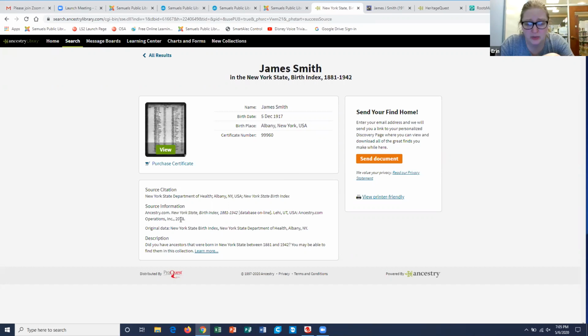For instance, I think this is a birth index, so it would have to be through the Department of Health, especially as it is 1917. For those who aren't aware, if you are trying to find vital records and you can't find everything online, because like I said at the beginning, what's actually been digitized is a pretty small number compared to what's actually out there. So if you are having trouble on Ancestry and you just can't find something, it doesn't mean it doesn't exist. It could be that it just hasn't been digitized yet.